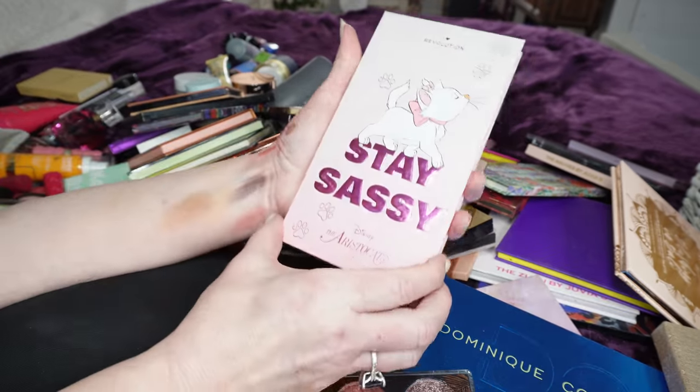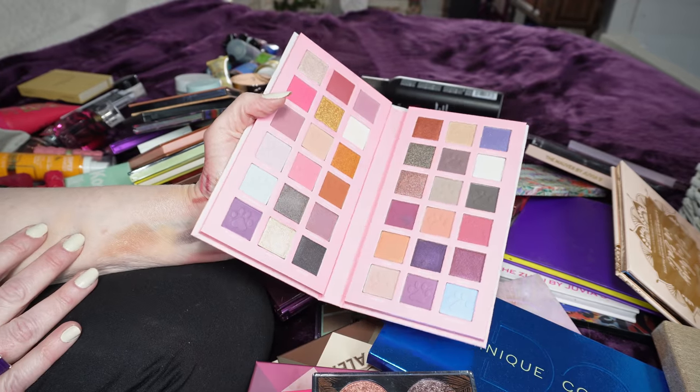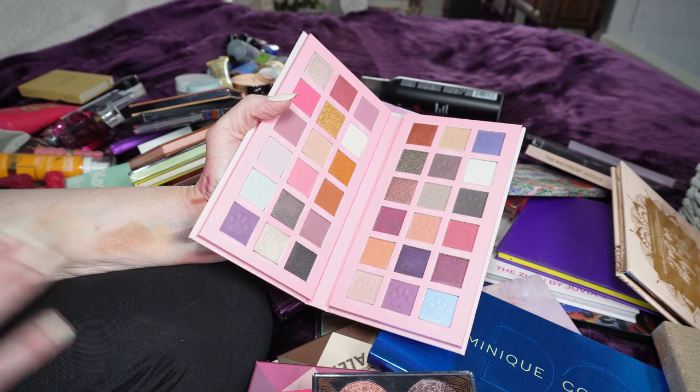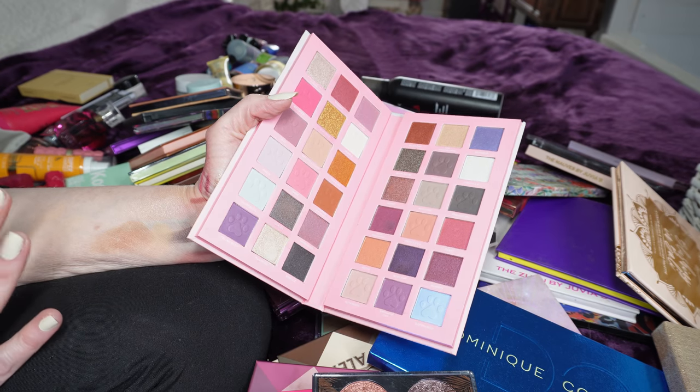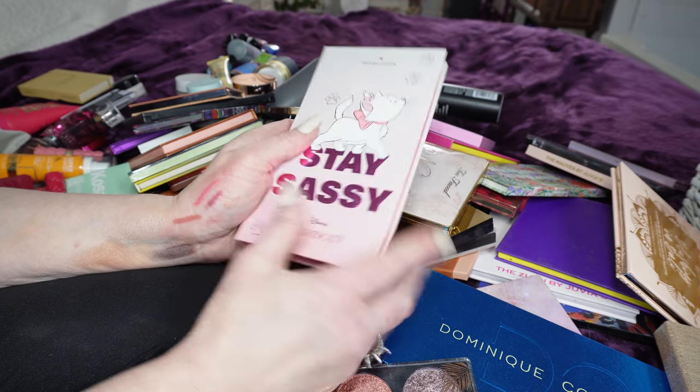Makeup Revolution's Disney, The Aristocrats. I got this one, I have to tell you, just because of the movie. And the formula is not any good, because I should have known that already, because I know Makeup Revolution changed their formula years ago and it became one that I just don't like. So that one's going to go.